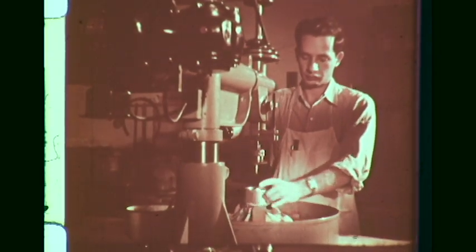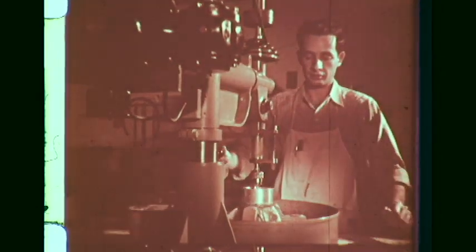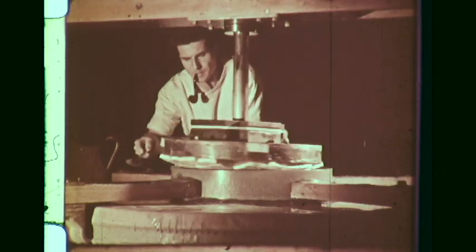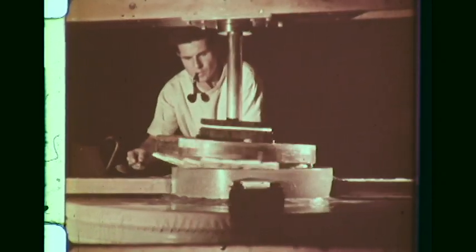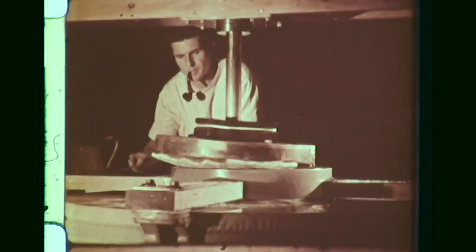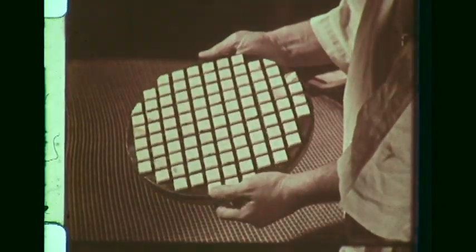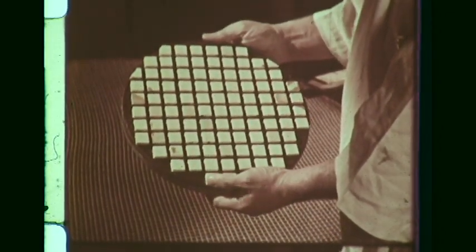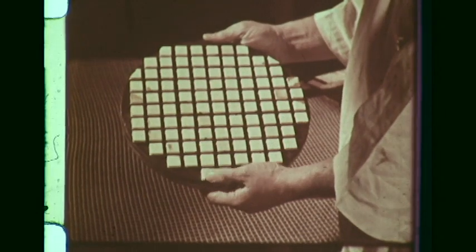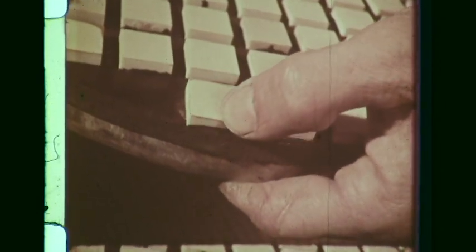A machine like this would grind and polish a 3-inch lens in several hours. As larger pieces of glass were handled, such as this 24-inch auxiliary mirror for the 200-inch telescope, only specially built machines could do the job. The actual grinding tool consists of small tile blocks cemented to sponge rubber, which in turn is cemented to a steel base plate. This permits more uniformly distributed pressure on the glass being ground.